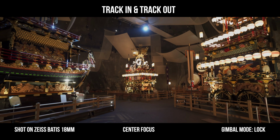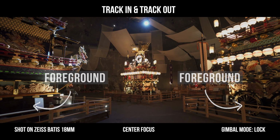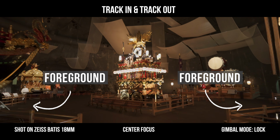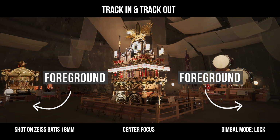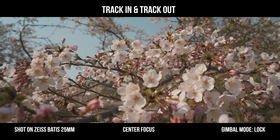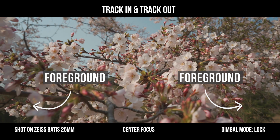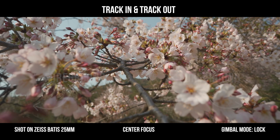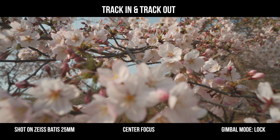For inanimate objects, try to incorporate some foreground elements into the shot. That way, when you push in or out, these can really help emphasize the movement. For example, this shot right here, I used a 25mm and got really close to the cherry blossom. As I'm pulling the camera out, it revealed more of the surrounding cherry blossoms, thus creating a more interesting shot.